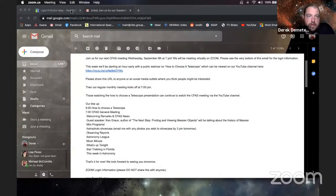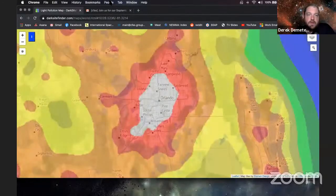Because I'm going to be jumping from PowerPoint to non-PowerPoint, I'm going to show you all this light pollution map right here, because this is going to be very important when looking for objects. Now, I'm a big explorer. People who know me well know that I like to drive around and explore places, not only for astronomy but for other activities, hobbies, and things like that.